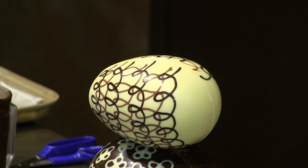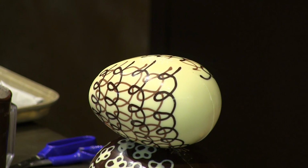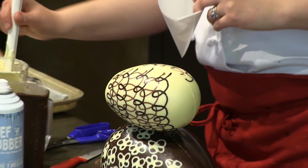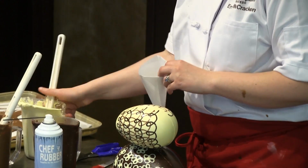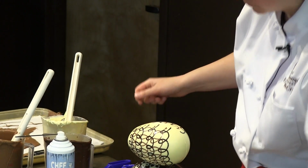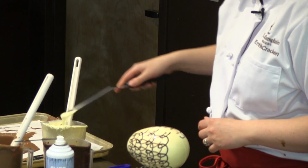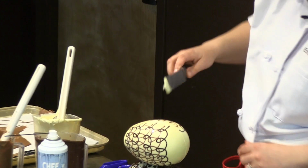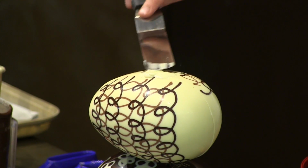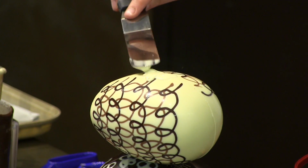All right, so for this, I'm going to put white. Do I want to do white chocolate? Yeah, I guess I'll do white chocolate. I don't have a white chocolate bag. Actually, you know what? Going off the cuff, I'm just going to do something totally crazy.